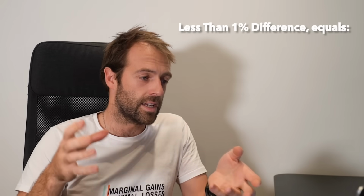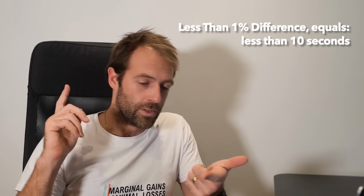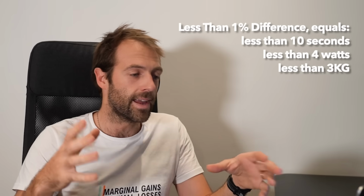What does that mean in the real world? Well, if we go back to our national championships of Great Britain in 2022, where I had a mediocre ride, Ethan Hayter won it. I actually don't know where I finished. I didn't hang around to look because I knew it was that bad a day. A less than 1% difference is less than 10 seconds difference in a 53-minute time trial, which requires less than 4 watts and less than 3 kilograms of mass either way.